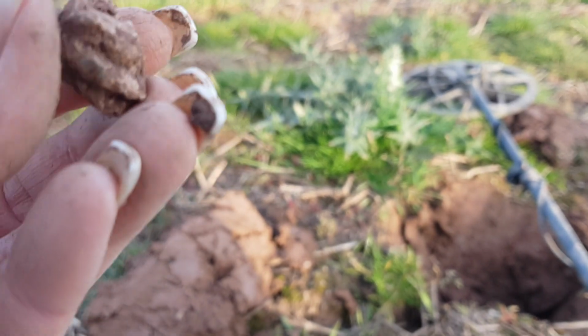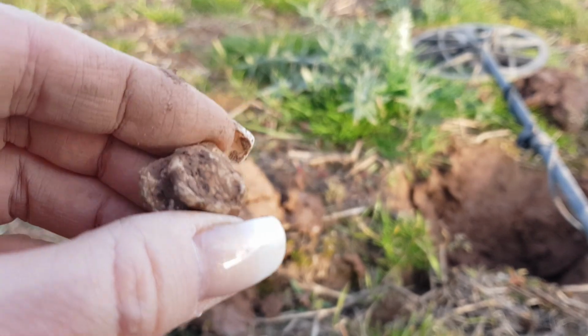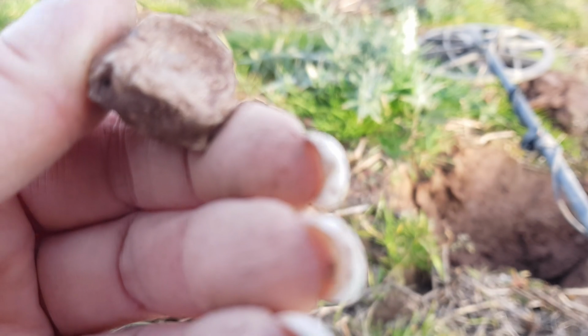Right, I shall carry on our way back to the car now. Nearly there. Might have been a stopper. I'll stop procrastinating and get on.